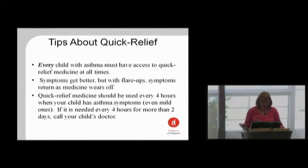Some tips about quick relief. We want every child with asthma to have quick access to their quick relief medicine, 24 hours a day. We don't call it rescue medicine because it's used when symptoms occur. We don't call it emergency medicine because the child doesn't have to be in a breathing emergency before you give it. It's what you use when you're having asthma symptoms. You use it to give you symptom relief. Symptoms get better with flare-ups, but they may return as the medicine wears off.